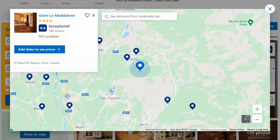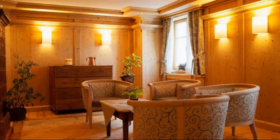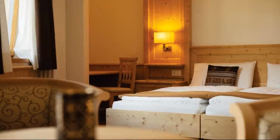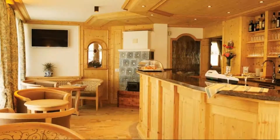Number 4. It is a 4-star hotel. The location of this hotel is outstanding and guests love walking around the neighborhood. Check-in time is 2 p.m. and check-out time is 11 a.m. Guests are required to show a photo ID and credit card at check-in. Pets are not allowed in this hotel.